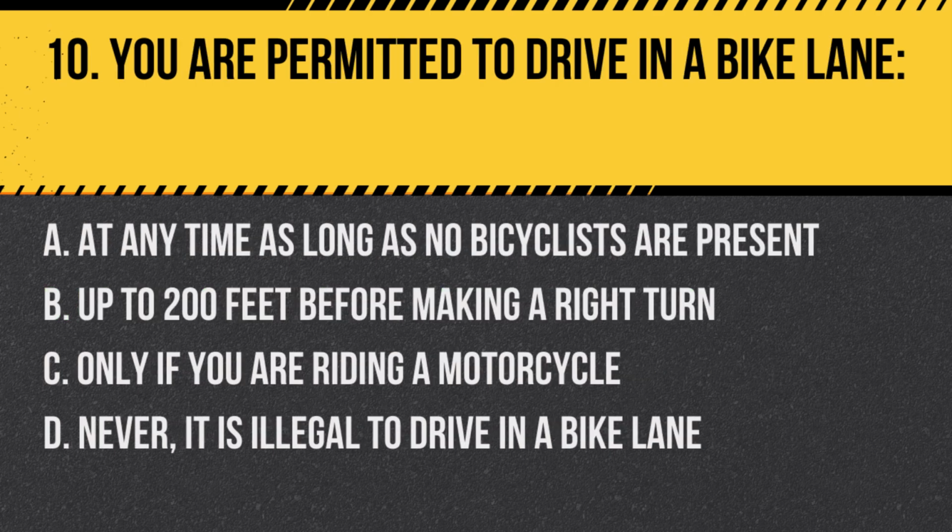Question 10. You are permitted to drive in a bike lane: A. At any time as long as no bicyclists are present. B. Up to 200 feet before making a right turn. C. Only if you are riding a motorcycle. D. Never. It is illegal to drive in a bike lane.